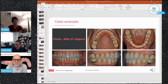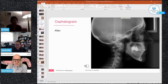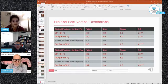And if you look at the lower arch, we're able to resolve the arch length issues without excessive proclination. There was IPR done, but I won't go into the details of cephalometrics, but for the orthodontists in there, suffice it to say, we managed to correct her malocclusion without changing her vertical dimension.